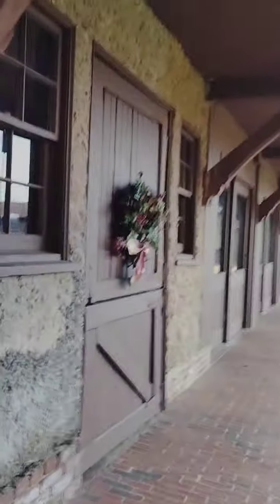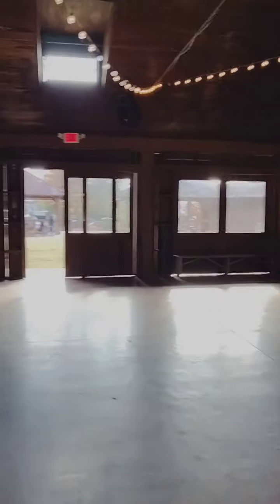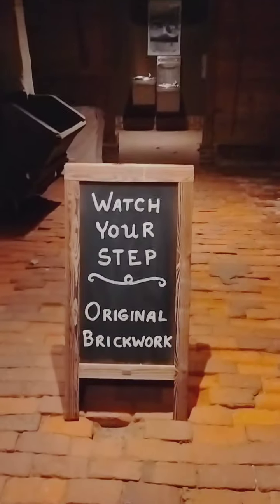I think this is the stables. You're welcome to go inside. Okay. Thank you so much, sir. Appreciate it. I'm going to walk around in here and look around. Seems like there's some sort of performance. They've got the place well lit up. Yeah. So this is the original brickwork when the Vanderbilts were still around. So, all right.